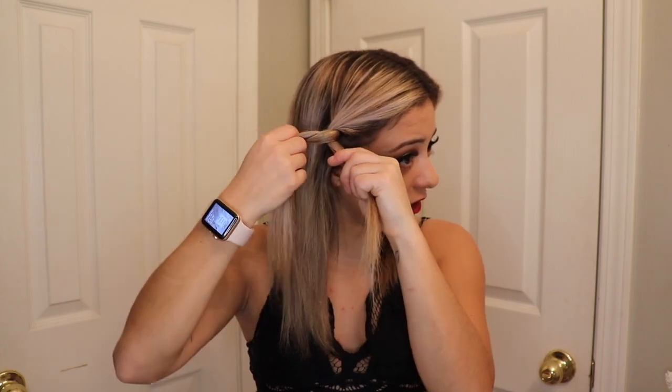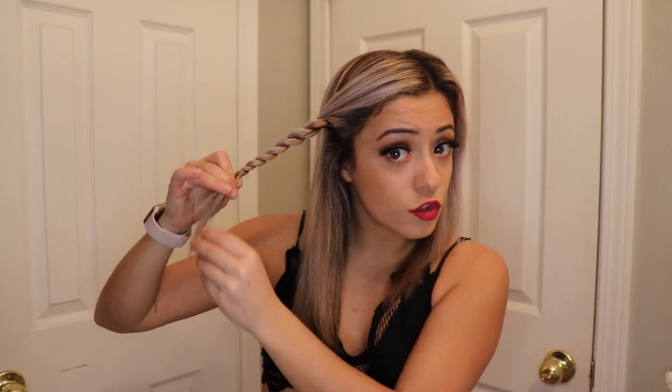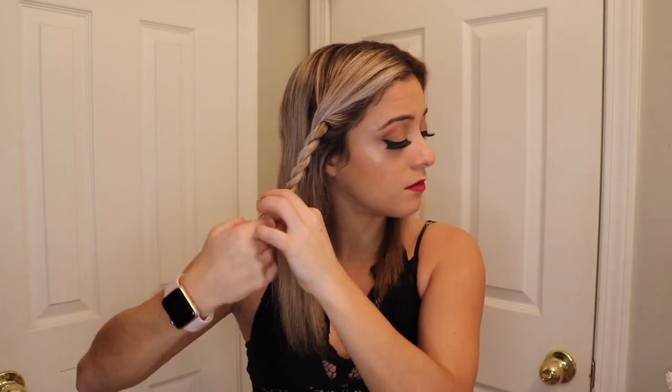Alrighty, and then I'm just going to take a section from each side of my part and split it in half, like so, and just twist them around each other, like so. You see that? I'm gonna take a small elastic and just tie the bottom. Why is it sticking out like that? Okay, and then do the same for the other side.